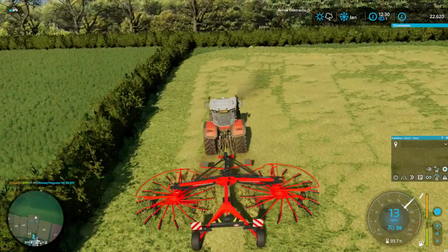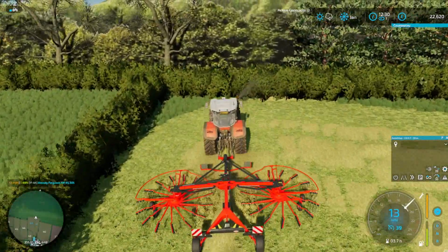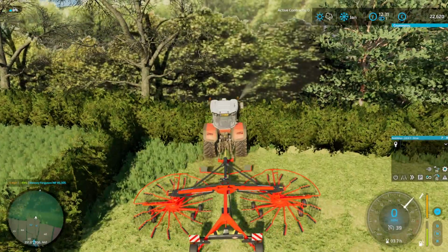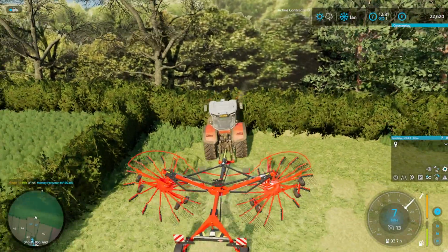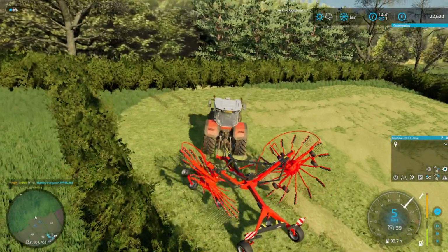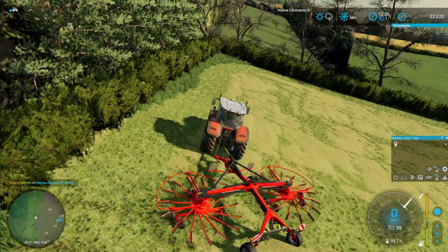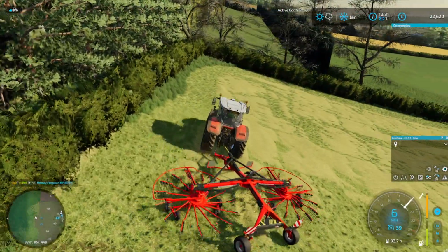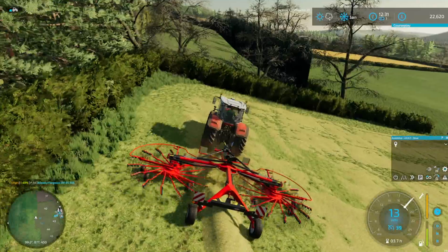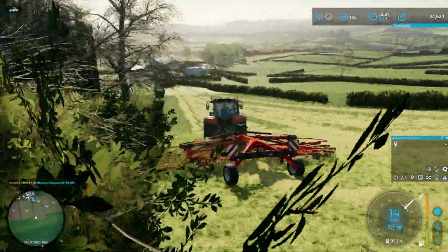I didn't get the season one pass because I wasn't keen on Silver Run, although I'm thinking about looking into it. A lot of people have got bored with that map, I see already. Someone said it wasn't very good, a YouTuber said it wasn't very good for farming. It was more logging than farming, so they kind of got a bit browned off.